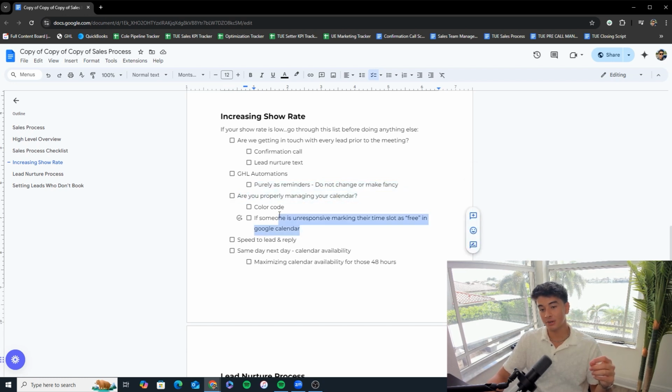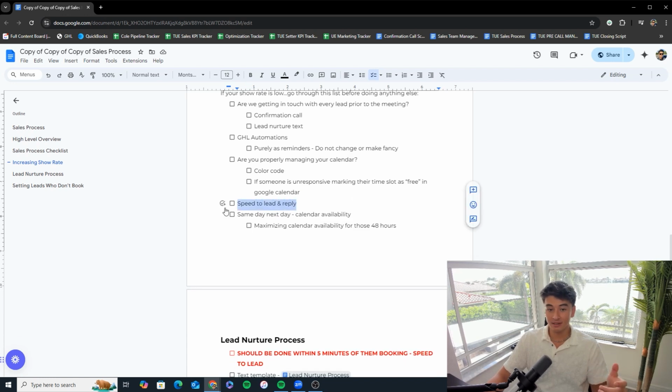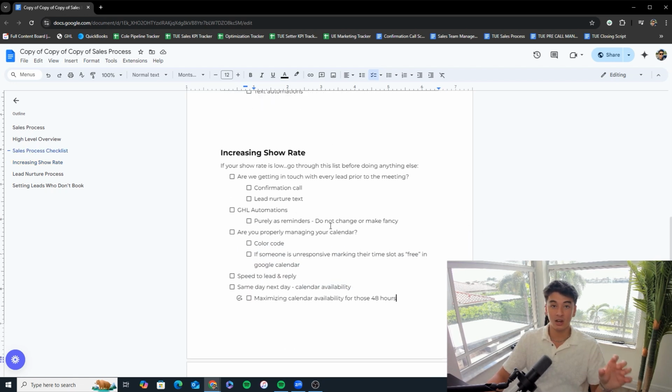If someone's unresponsive, are you marking their time slot as free? Are you replying to them fast? Are you calling them fast? Is it same day, next day booking? Are you maximizing your calendar availability for those four hours? Odds are, if you're doing these things, your show rate's high. And if you're doing these things and your show rate's low, it's a lead quality problem.